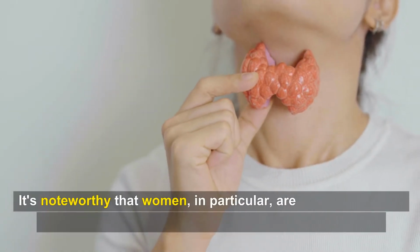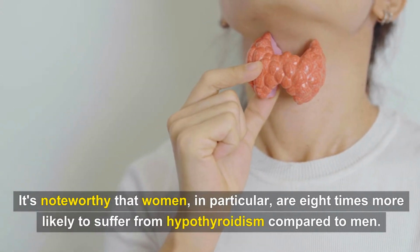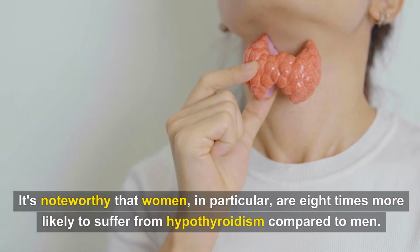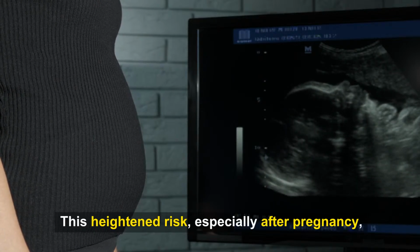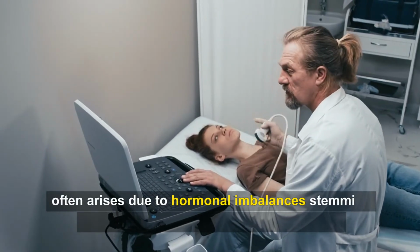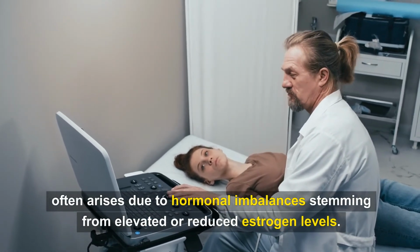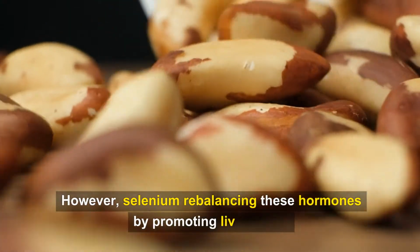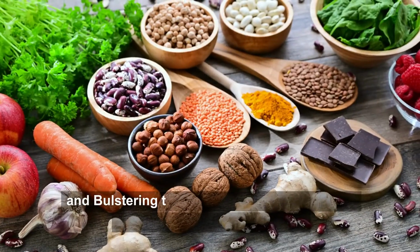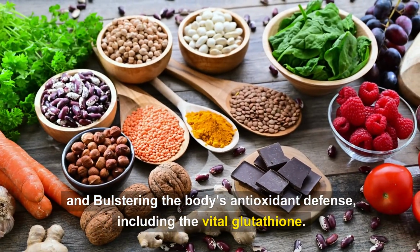It's noteworthy that women, in particular, are 8 times more likely to suffer from hypothyroidism compared to men. This heightened risk, especially after pregnancy, often arises due to hormonal imbalances stemming from elevated or reduced estrogen levels. However, selenium helps rebalance these hormones by promoting liver health and bolstering the body's antioxidant defense, including the vital glutathione.